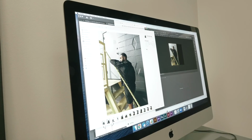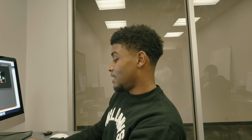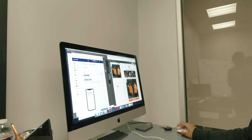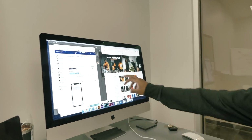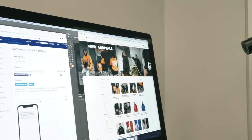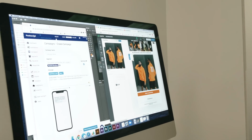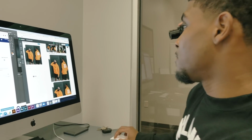Behind the scenes, I'm a designer. Let's get it. Just finished the banner on the site. Let me show y'all a quick little look. We got the banner up here, we just put on there the new items that we're about to drop. I'm designing the email right now. Actually about to throw in a couple more photos.